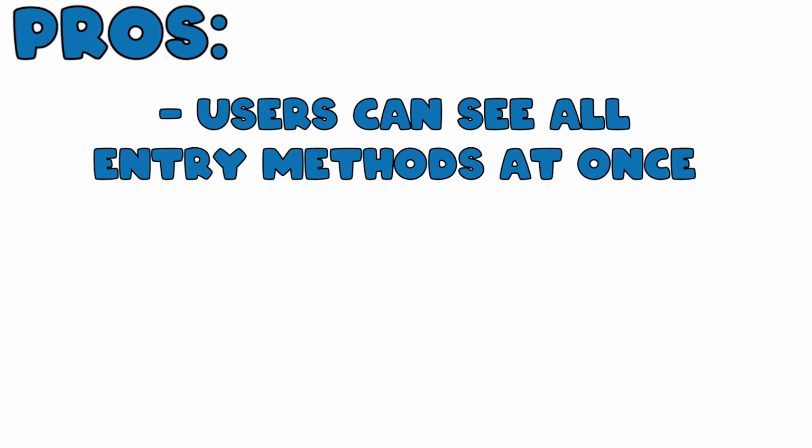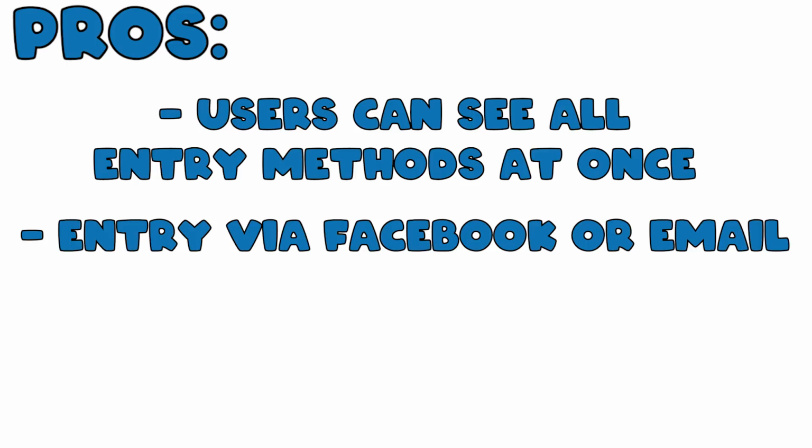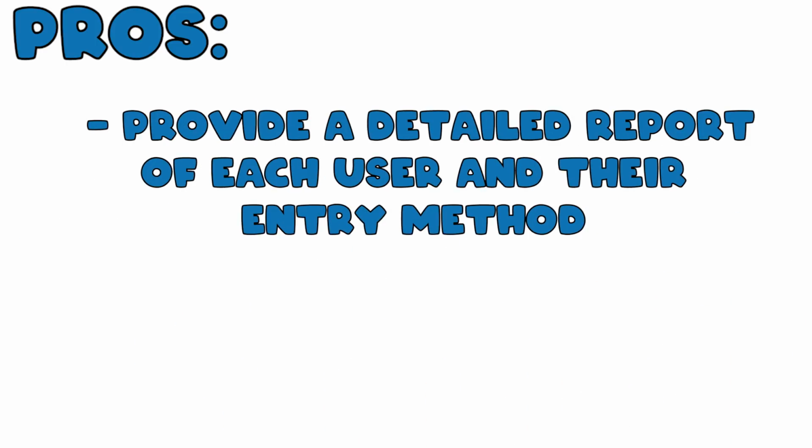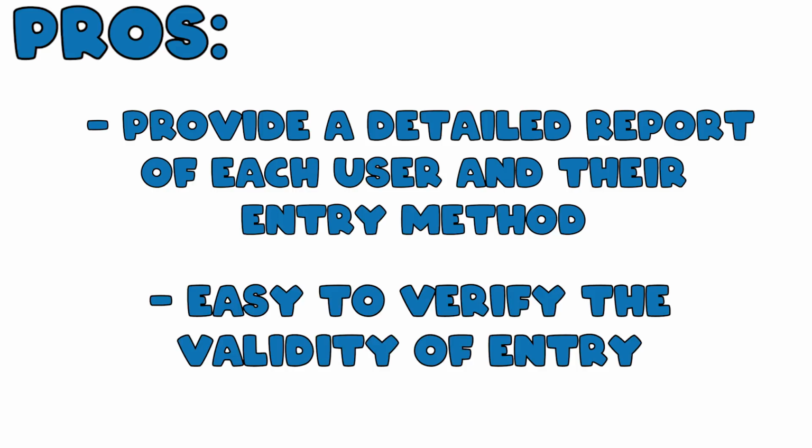The paid tool is Rafflecopter. Instead of going through a process when entering, users can see all entry methods at once, so they can choose which entry option they want. Participants can enter via Facebook or email, and you can choose a winner yourself, or have Rafflecopter choose it for you. They also provide a detailed report in a spreadsheet format of each user and their entry method, making it easy to verify the validity of your entries.